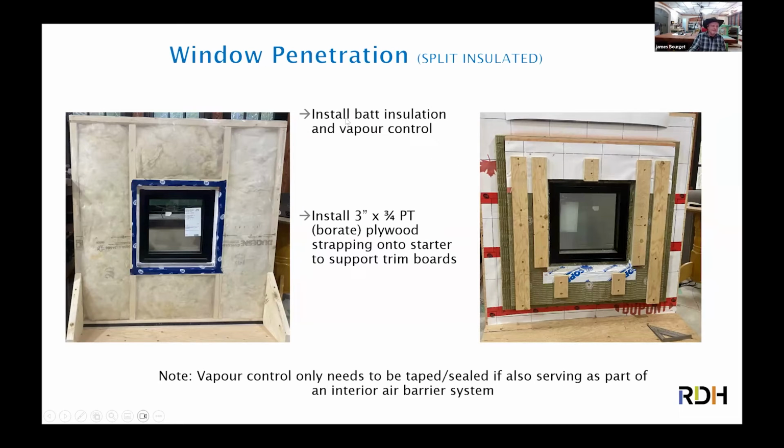So you look at this vapor barrier or vapor control and batt insulation. Well, this was our 2x4 wall, so we installed that. Okay, so we installed the batt and vapor control. But you see the note on the bottom says, vapor control only needs to be taped and sealed if serving as part of an interior air barrier system. So we've taped and sealed this here out to the window because we had brought our Tyvek to the full depth of the opening. So we taped it together.